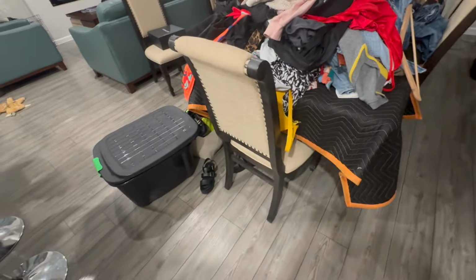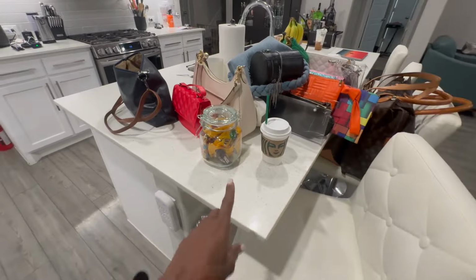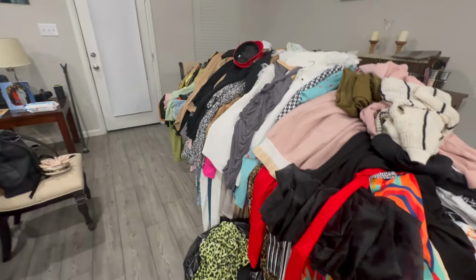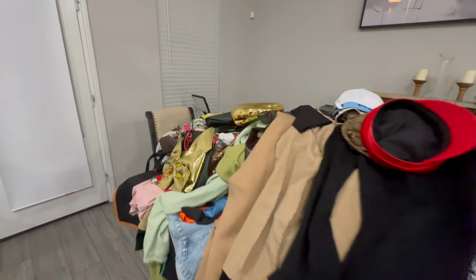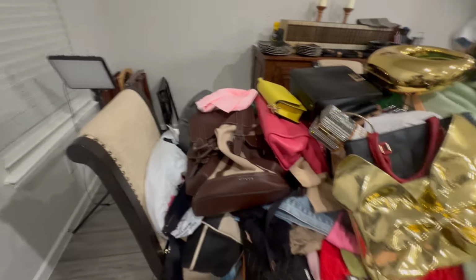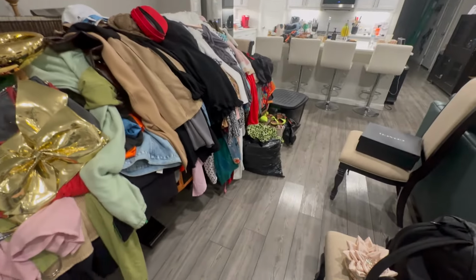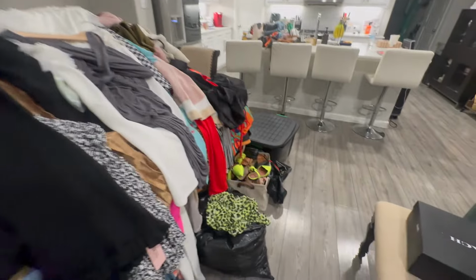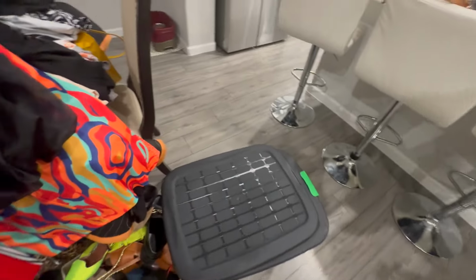So I got the closet pretty much taken out except for the shoes. Let me go back in there. But let me show you guys what it looks like so far. Okay, so this is pretty much everything that's out the closet up there too. This is the candy dish taken to work tomorrow. And yeah, this is all the stuff that was in that closet. So what I'm gonna do is break down the summer things, like the summer dresses that I know I'm not gonna wear anymore. I'm gonna break those down and put those in these bins right here.